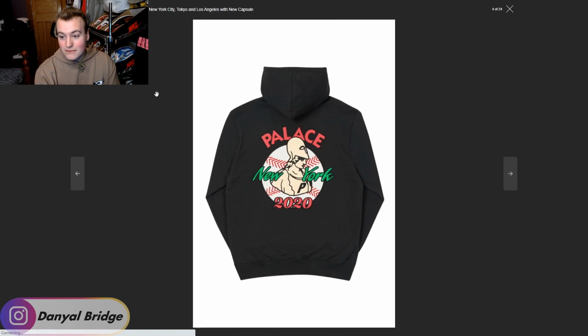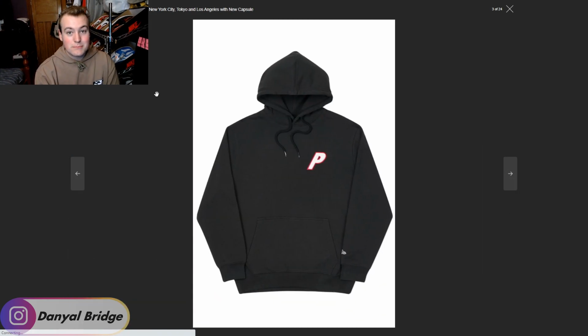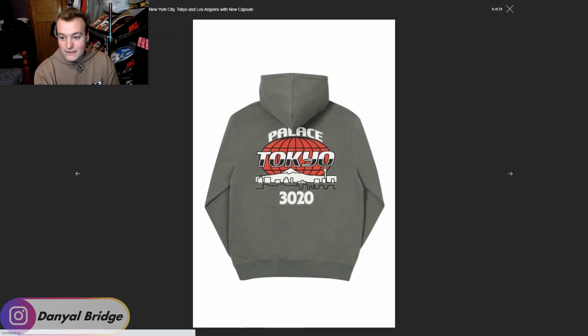Next, we have the New York one, as you can see here, as Palace 2020 New York, and the felt graphic on the back there, and then a little Palace P on the front, and also the New Era logo down there on the arm. Moving on, we have the Tokyo one that says 3020. I think it's meant to be joking around about how the Olympics in Tokyo got delayed. I honestly don't know. Maybe they were actually meant to put 2020 and they accidentally put 3020. Who knows with Palace, man.